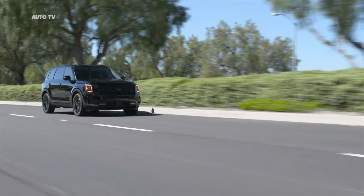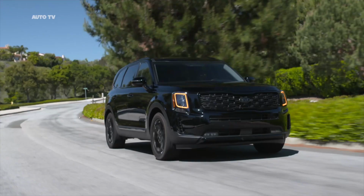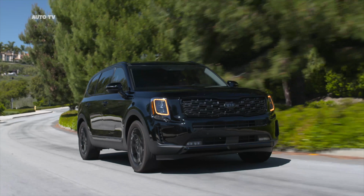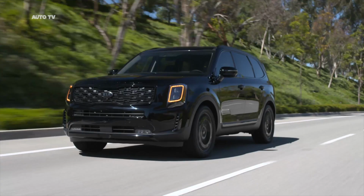The Telluride has been a massive success for Kia, both critically and commercially. It won World Car of the Year in April and was a top pick for Consumer Reports. Demand has been so high that the company had to boost production. To capitalize on the success, Kia has asked customers whether there's interest in a long wheelbase version of the Telluride that would have a larger cabin.